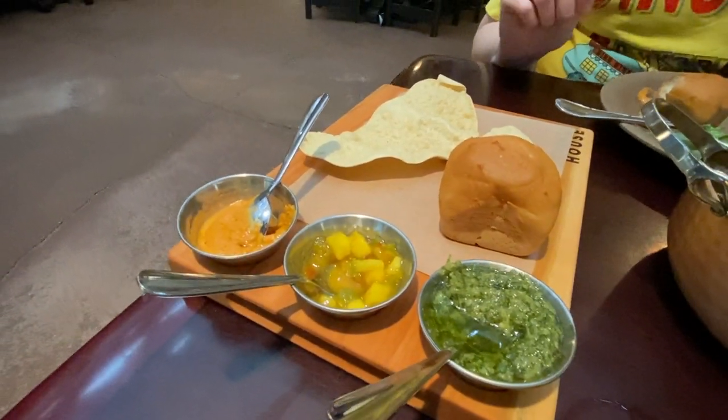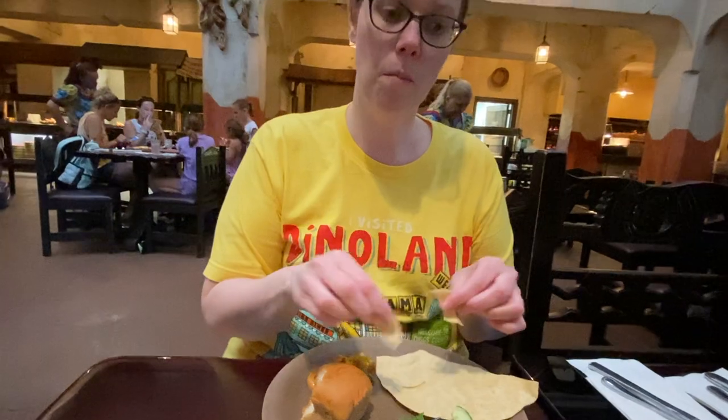Nice. I was going to say, yeah. If you don't want to go to Sanaa, you can get it right here. And now that little cracker thing. Yeah, pompadoms. Pompadoms. Oh my god. Are you supposed to dip that or not? I have no idea.